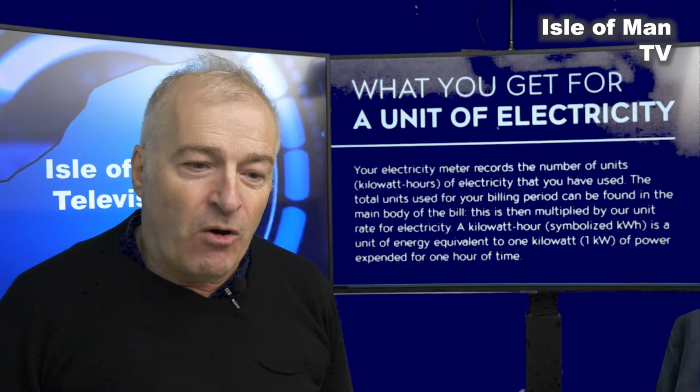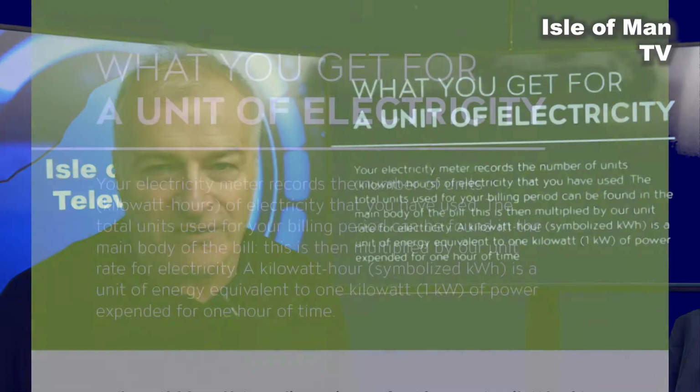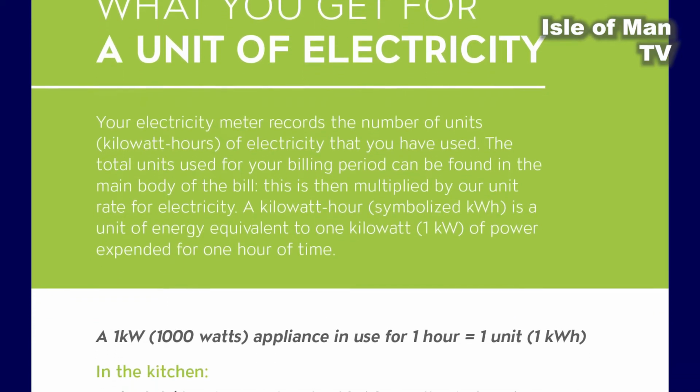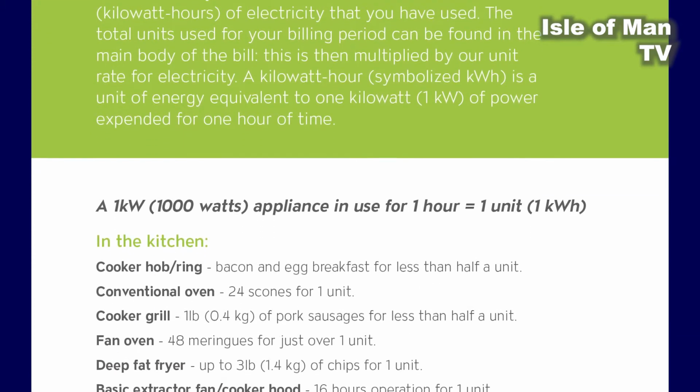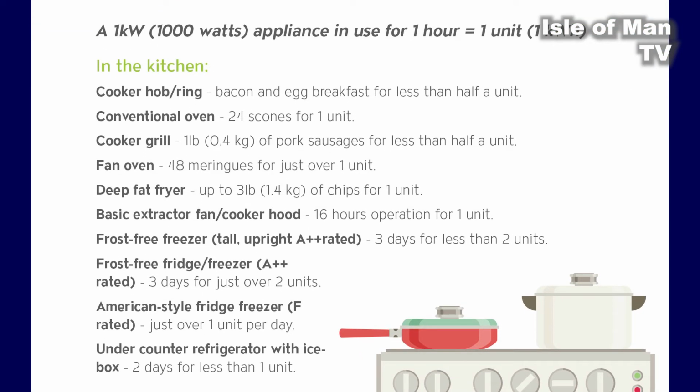You can see what you get for a unit of electricity here on the Isle of Man. And here's the list for 1 kilowatt appliances, so 1 hour's use in the kitchen, your cooker, your hob and your ring, bacon egg breakfast for less than half of one of those units, a conventional oven, 24 scones for 1 unit. You see what I mean, where we're going here, and there's many more. This explains exactly how you can use your appliances.